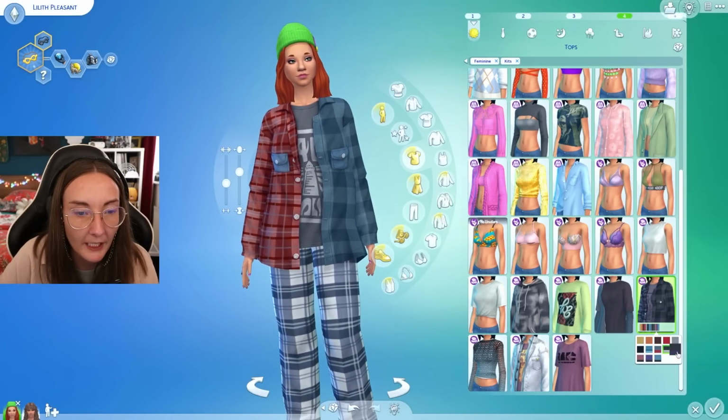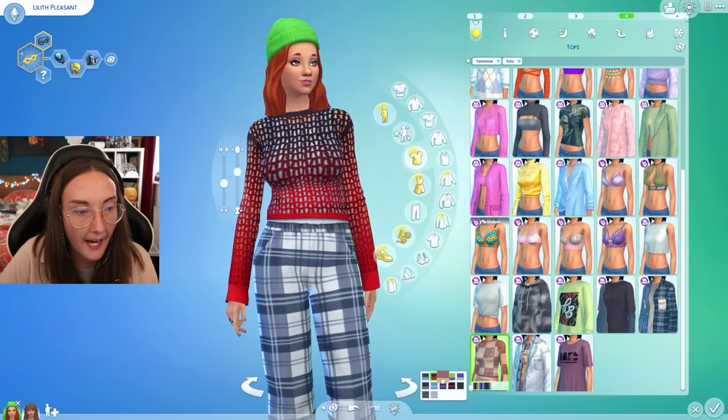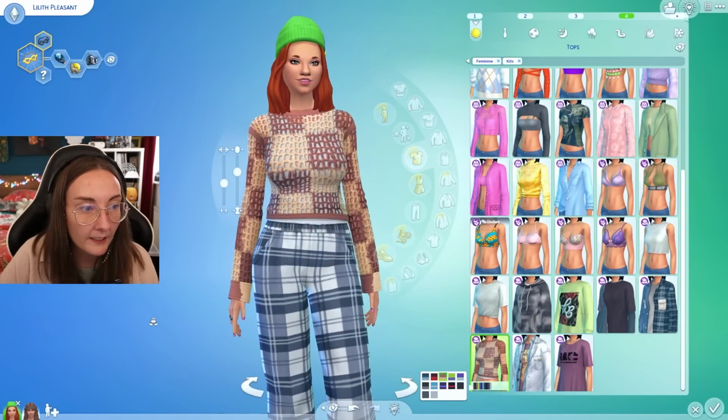Ooh, the mixed blend as well, I just think is so sick. It's like a dip dye crochet. Yes, the checkered one as well.